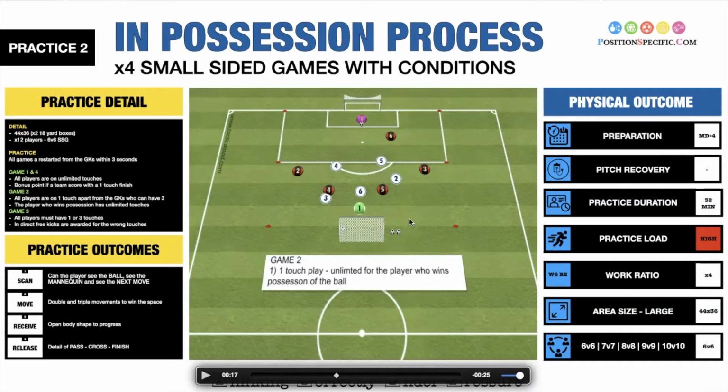The player who wins the ball is on unlimited touches. So if the white wins the ball off the 6, that player is initially on unlimited touches. We allow the keepers to have 3 touches, so we can use them as a safety net.